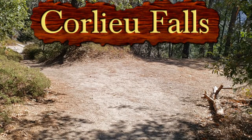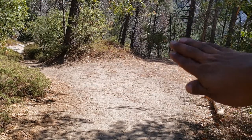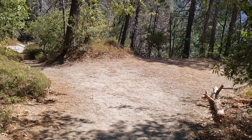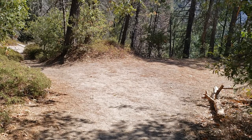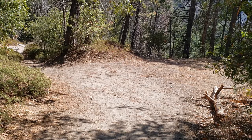We came down the path that we passed at the beginning of the hike, and you come across another fork in the road. Don't go this way, make a left, and follow the steps that lead down. There's a lot of multiple paths you can take, but I recommend you take the steps, big stone steps, until you get to the next portion.